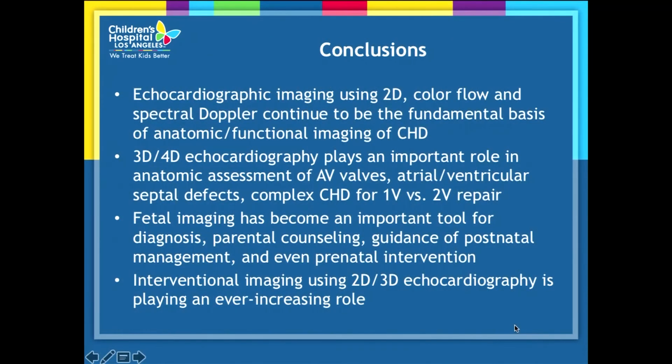So in summary, I think that echo continues to be the foundation, but there are some things going on now, and there's more that I could talk about. I don't have time. 3D echo, fetal imaging, interventional imaging, all these things are very, very important coming in the future. Echo isn't going away. It's going to continue to be a very important part of what we do.